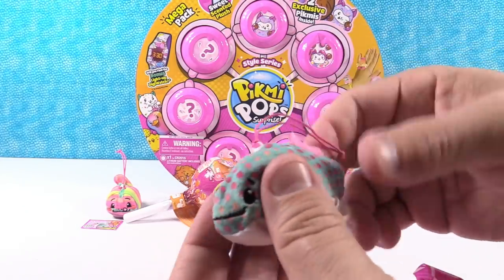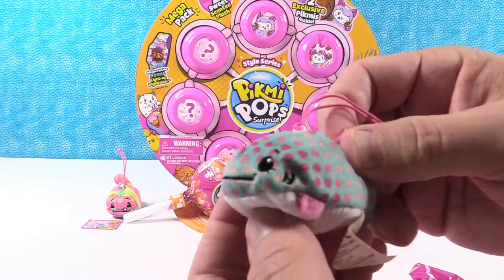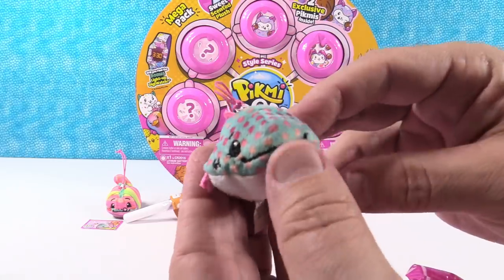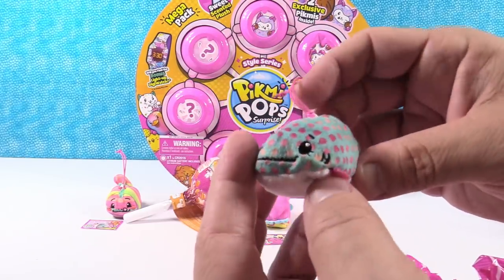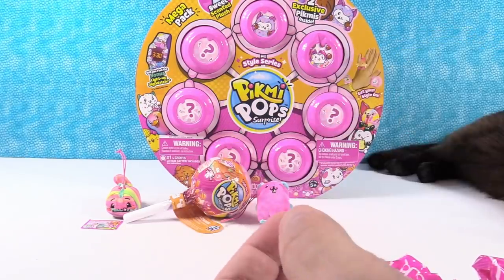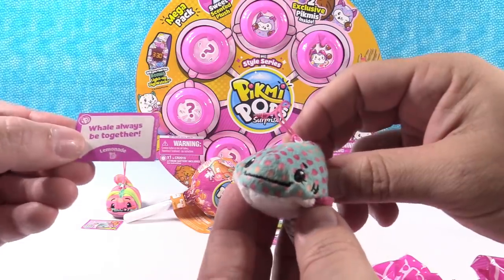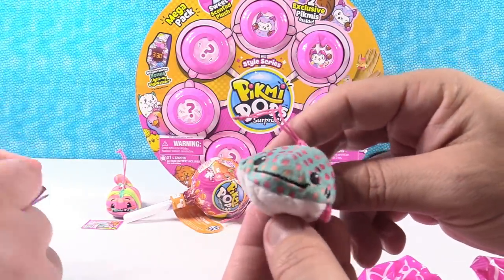Ooh, we have a whale shark. I don't remember that one. This is Niji, the whale shark. I don't think we've ever gotten that, have we? I don't think we have. I think Niji might be an ultra rare, but I could be wrong. Niji smells like... I have no idea. Maybe pineapple? Lemonade. Lemonade, okay. We'll always be together, it says.